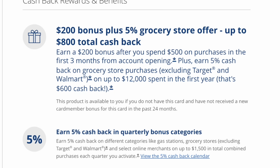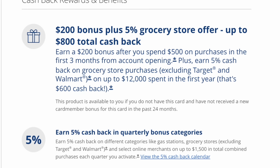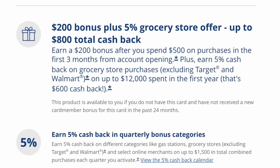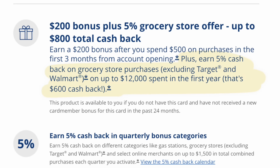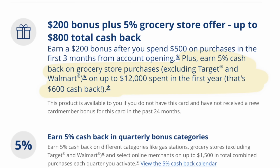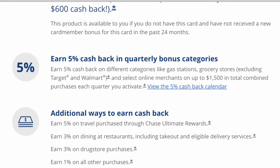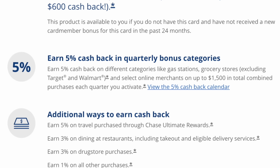For example, to start, you'll be able to get a $200 sign-up bonus when you spend $500 in the first 3 months, similar to the other ones we mentioned, but you'll also be able to earn 5% cash back on grocery store purchases up to $600 a year, and you'll be able to earn 5% back on rotating categories like gas stations and select online merchants.